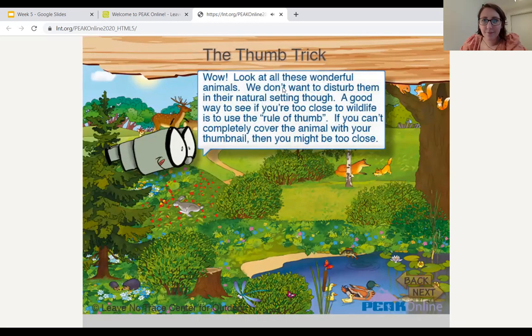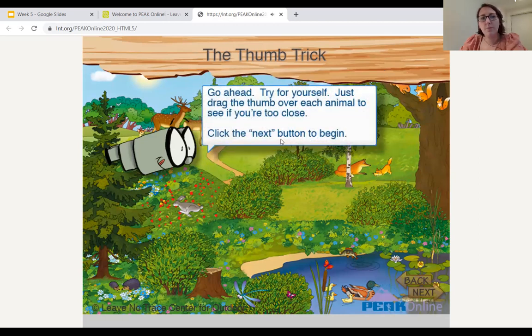Wow! Look at all these wonderful animals! We don't want to disturb them in the natural setting, though. A good way to see if you're too close to wildlife is to use the rule of thumb. If you can't completely cover the animal with your thumbnail, then you might be too close. Go ahead, try for yourself. Just drag the thumb over each animal to see if you're too close. Click the next button to begin.